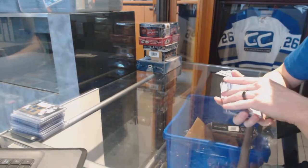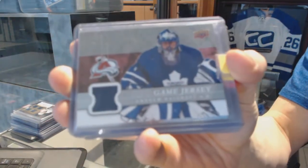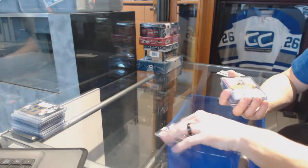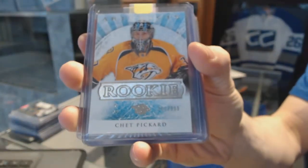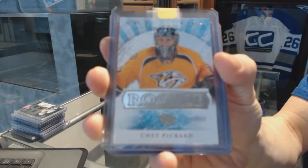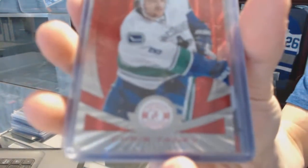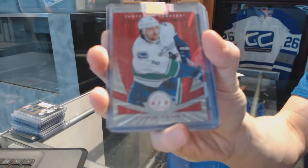All right, we've got an 08-09 Upper Deck game jersey for the Colorado Avalanche, Andrew Raycroft. We've got a 12-13 Artifacts rookie, number to 999 for the Nashville Predators, Chet Pickard. We've got a 13-14 Totally Certified Platinum Red, number 23 of 100 for the Vancouver Canucks, Chris Tanev.